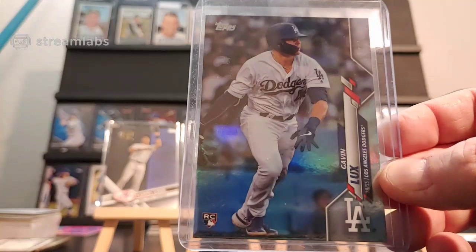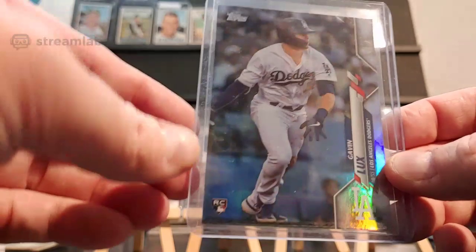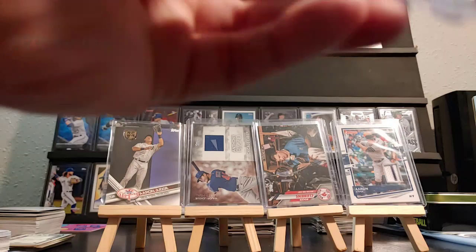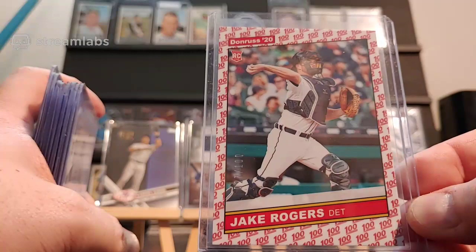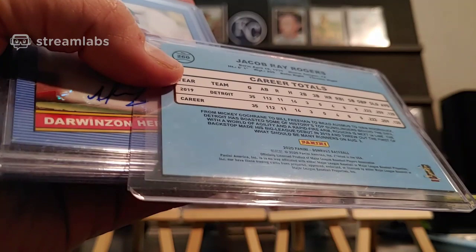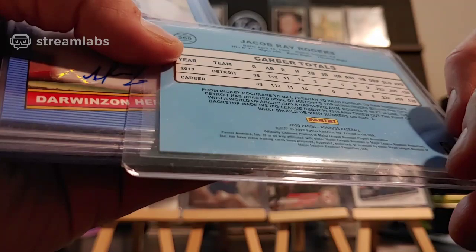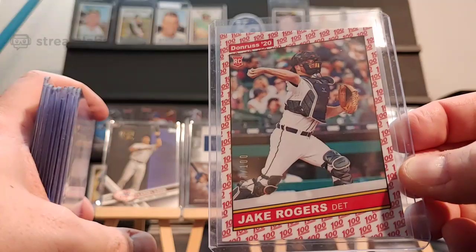Someone has been looking at this one, so this one's not for sale just yet, but the Gavin Lux foil. I only have two cards in this entire collection that someone else is interested in, but I figured I'd show them off anyway. I'll show it to the gentleman that's interested in it, see if he wants it before I actually let that one go. This is Jake Rogers, numbered to 100. He's a rookie, not a big time name or anything yet, but that might be good for a Tigers fan. He's born in 95, so that makes him 25 years old. His stats aren't too spectacular. I really don't know much about him. I'd look up a price, but probably not much.